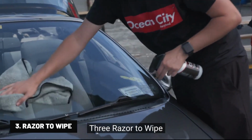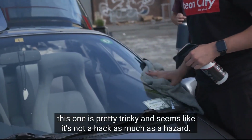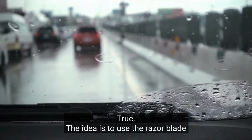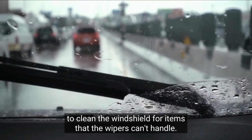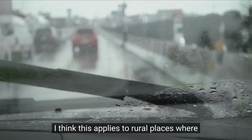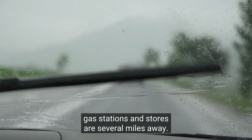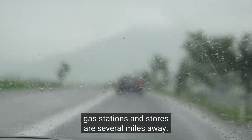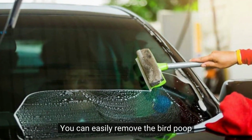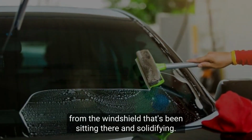3. Razor to wipe. This one is pretty tricky and seems like it's not a hack as much as a hazard. True, the idea is to use the razor blade to clean the windshield for items that the wipers can't handle. I think this applies to rural places where gas stations and stores are several miles away. At that point, it would be a good idea to have this. You can easily remove the bird poop from the windshield that's been sitting there and solidifying.